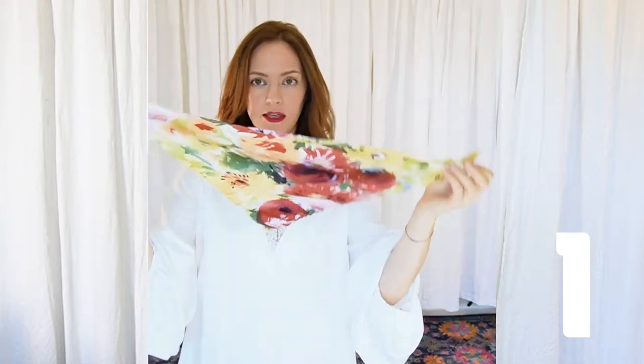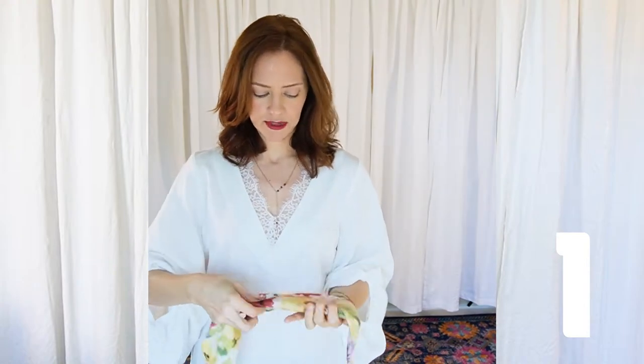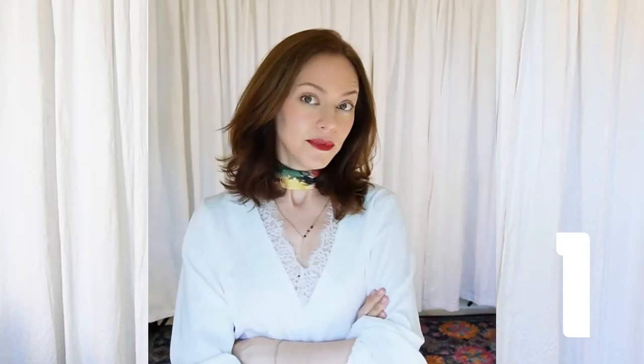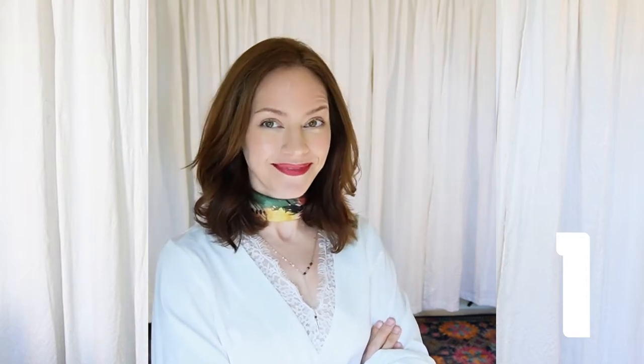I'm gonna keep the length and I'm gonna fold the short side up, and I'm not gonna be precious about it. I'm not gonna be sharp about it. I'd probably wear it just like this. Not bad. Not bad for my homemade triangle scarf.